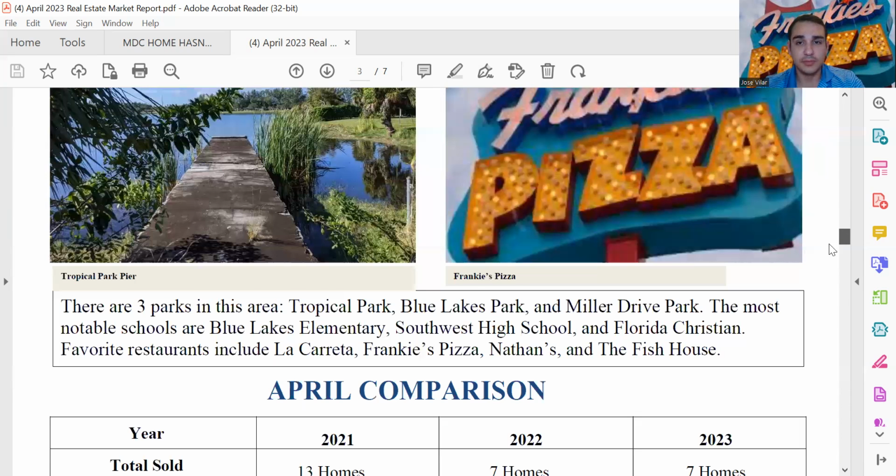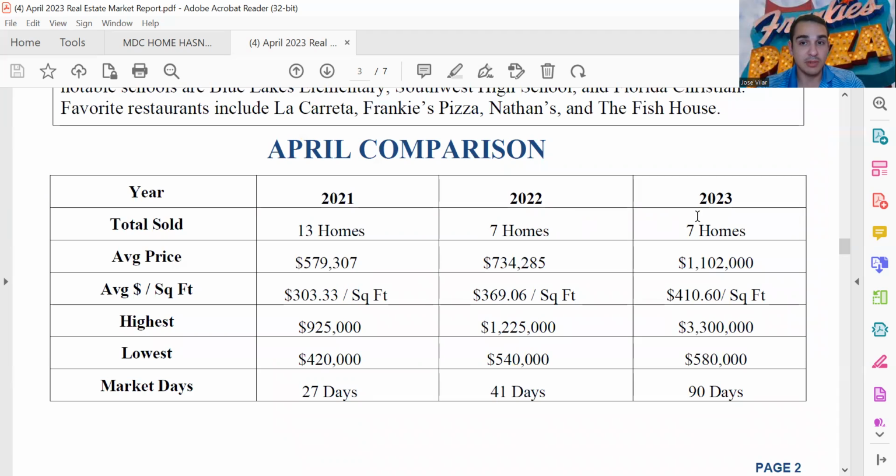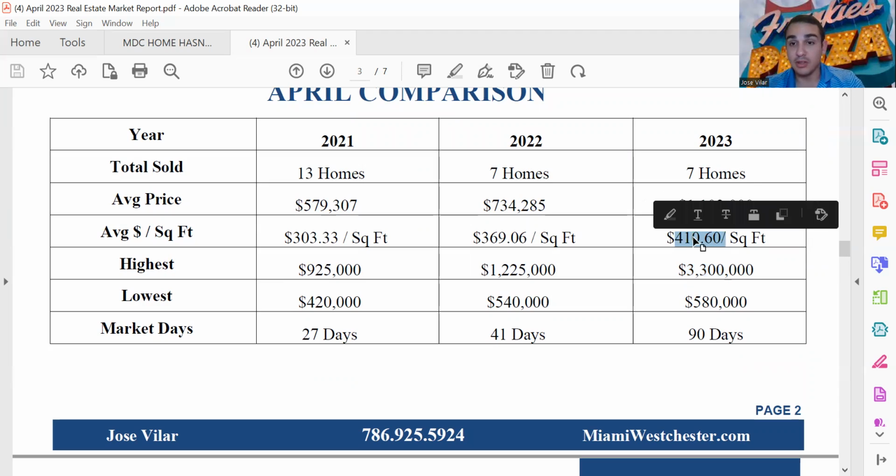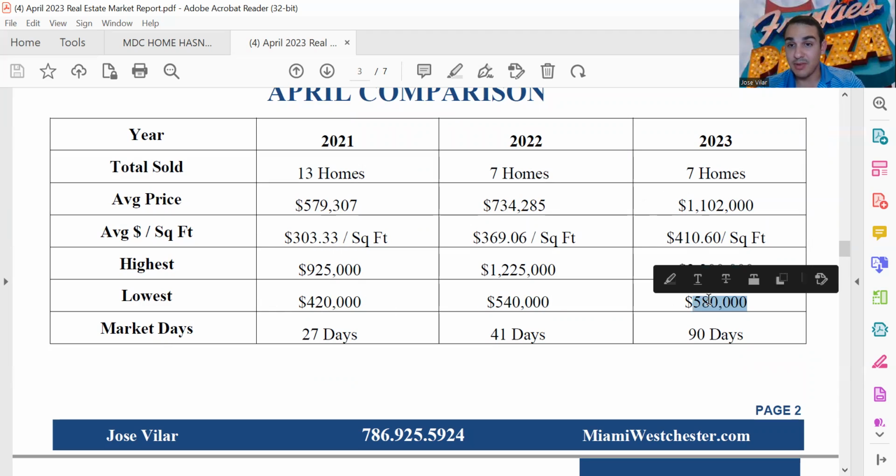So let's go here. 7 properties sold. So we're kind of similar to last year. Now, the average price, very high. And the reason is, this is the highest price. So if you look at the median price, it was in the mid 700s, which makes sense. The price per square foot also jumped up at $410 a square foot. And the lowest also jumped up, got 580.